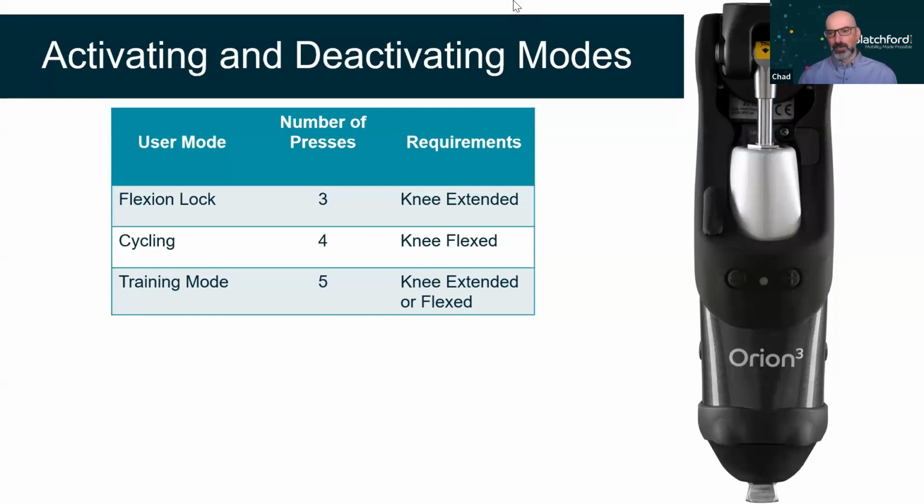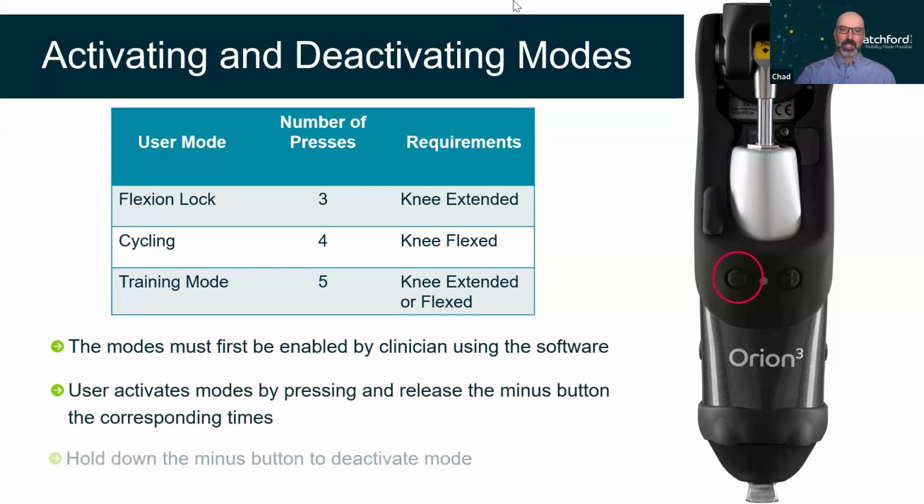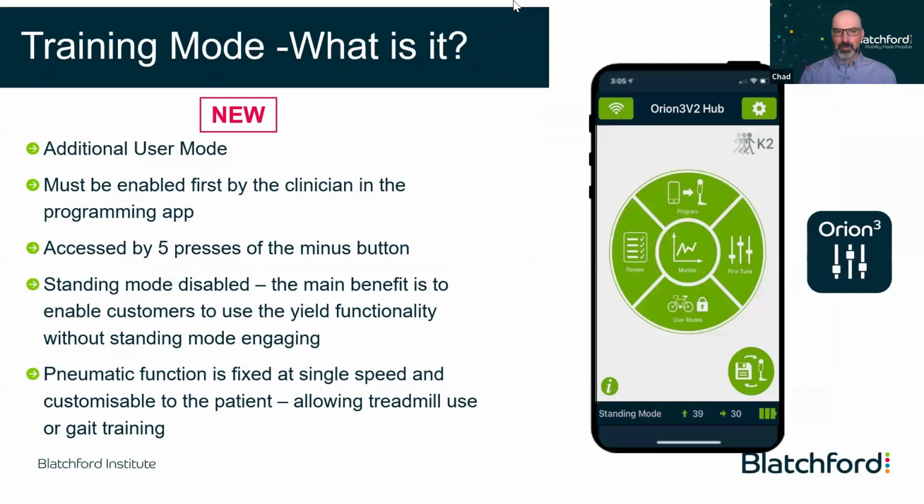Cycling mode, that's great for free motion. And then lastly is the training mode. Training mode is a great tool for our K2 patients. All these modes you're going to activate by pressing the minus button, and to get out of it, you're going to hold down the minus button. But training mode is an additional mode where, I like to think of it a lot about physical therapy, almost like a physical therapy mode.